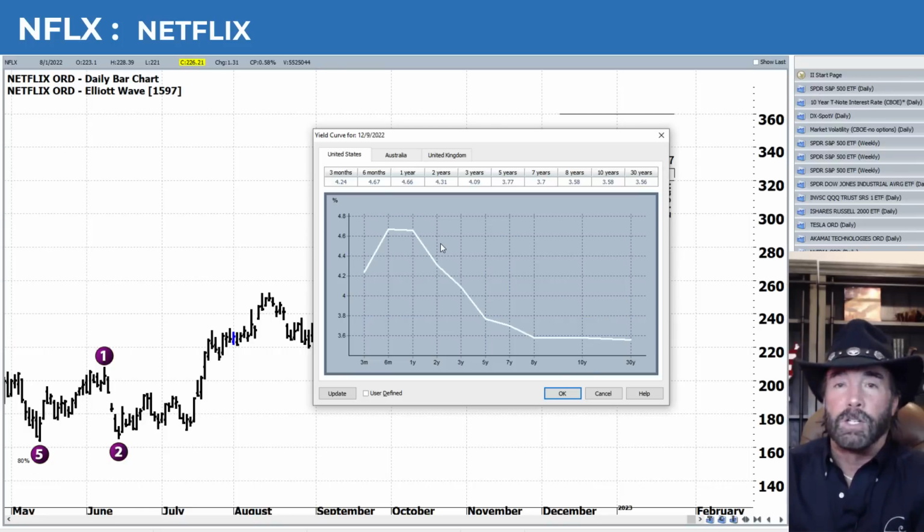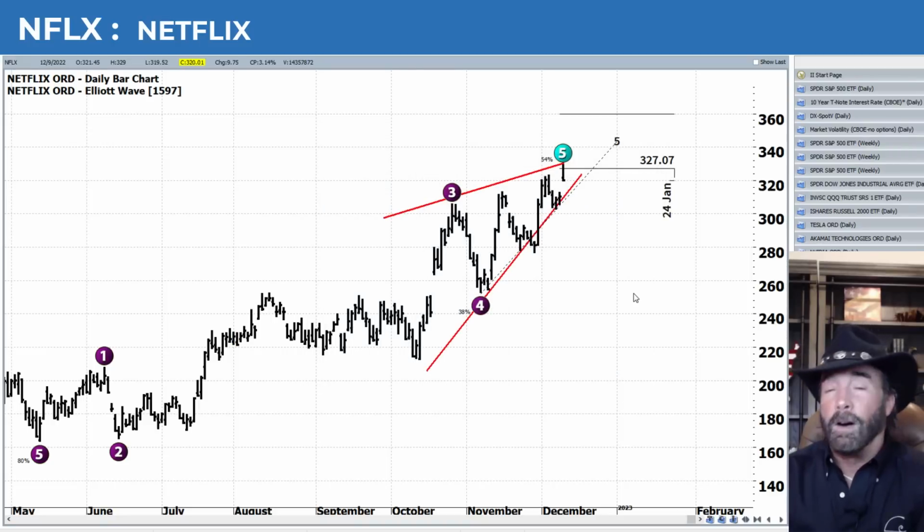The bond market is screaming at us. The equity market's not paying attention, but that might be a mistake. We'll see, but you can see where the 2-year is on the rates and then where the 10-year is. A significant inversion there. So if we are going to go into a pretty significant recession, more than just a mild one, is everybody going to stay home and start subscribing to Netflix again? Pretty interesting pattern there on the move to the upside on Netflix.